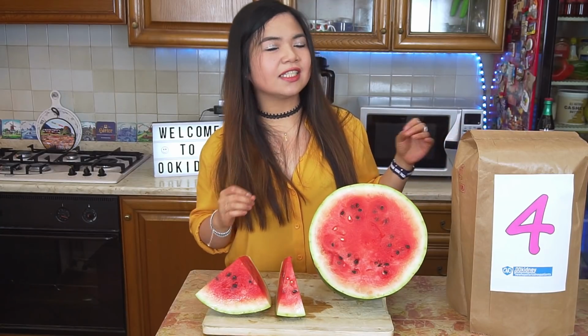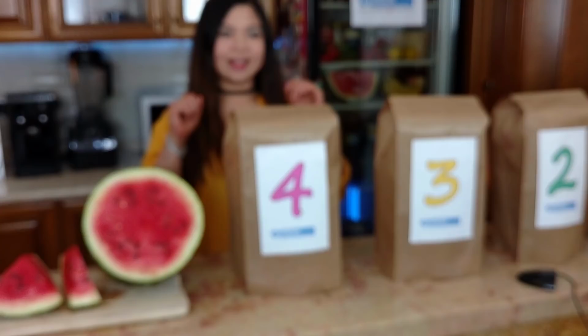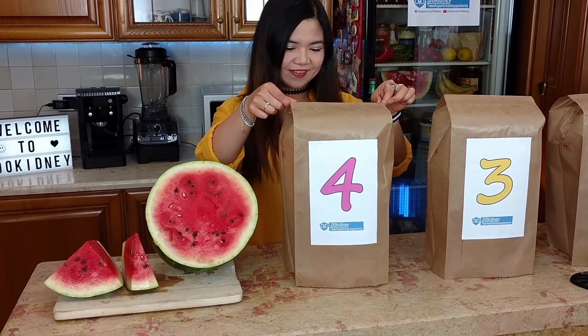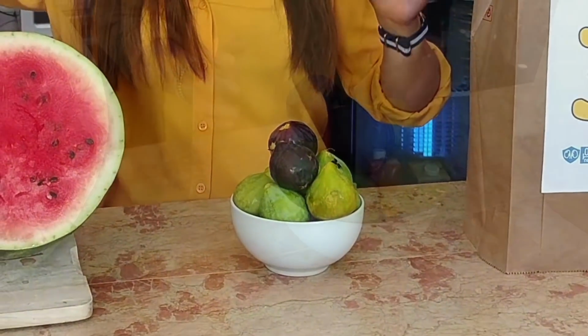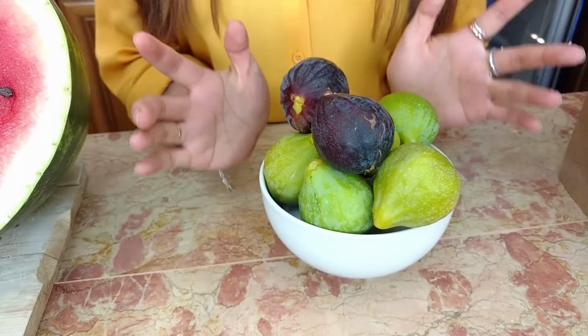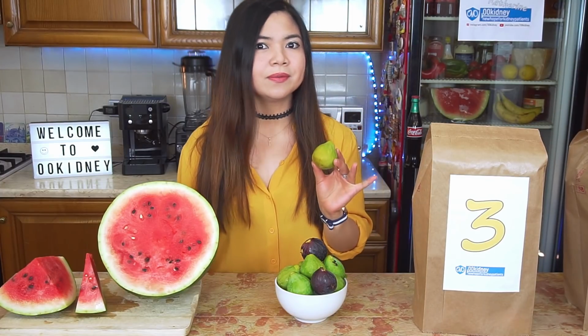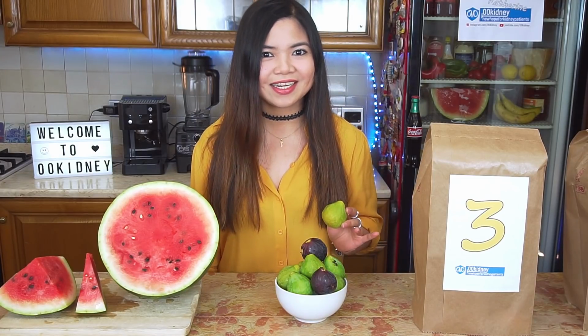Time for our number 4 now. Another quintessential summer fruit with less potassium than watermelon and more healthy fiber. Let's see it. And our number 4 is, let's see what's inside. Figs! Tasty and beautiful. Figs are the unsung superheroes of fruits. A real superfood, well deserving the number 4 spot of today's chart.